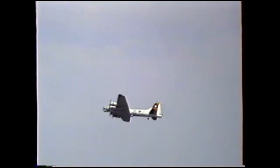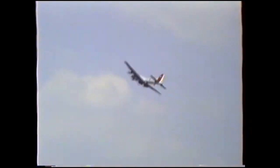You can tell the P-51's running with all kinds of high power settings. He's got the oil coolant. You like the Blue Angels paint job on it?